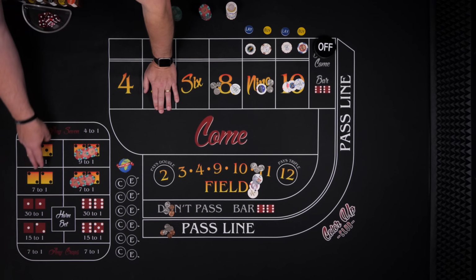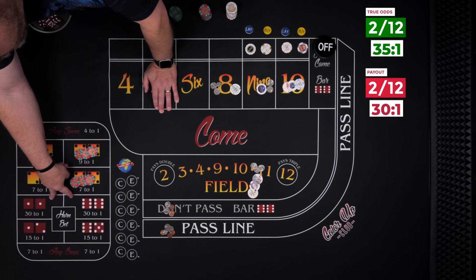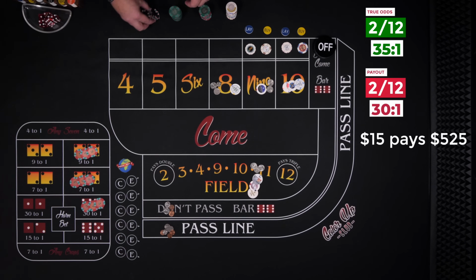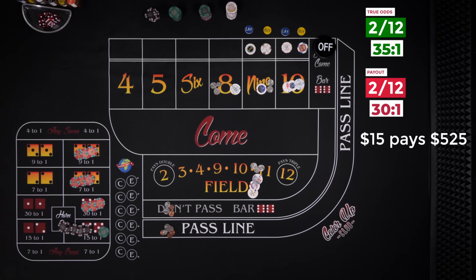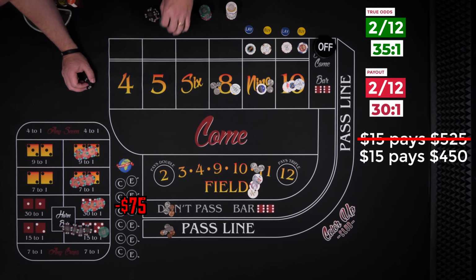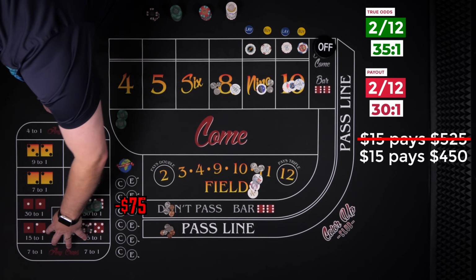Okay, let's go ahead and look at the 2 and the 12. Now we know there's 35 ways to lose this bet. There's only one way to win this bet. The odds are 35-to-1. That's the true odds. So if you made a $15 bet, they should pay you $525. Awesome hit. They don't pay you 35 to 1, they pay you 30 to 1, which is $450, which means if you make a $15 bet on this, they are shorting you $75.